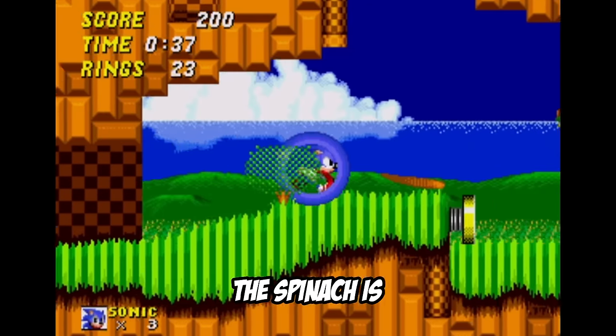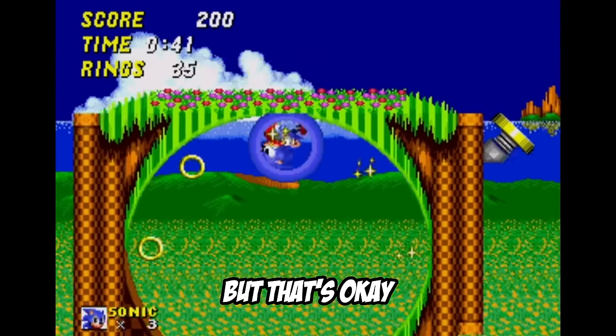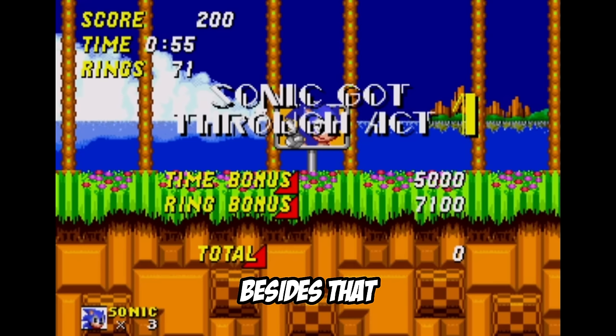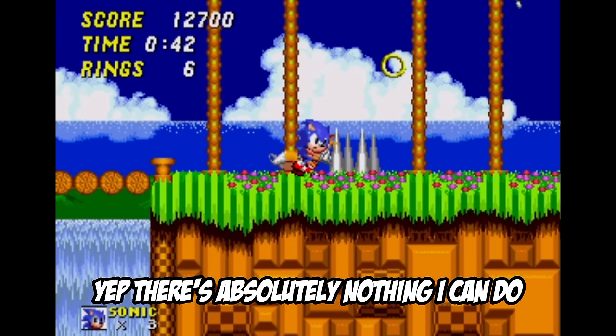Since we can't jump, the spin dash is an incredible tool we can use to our advantage. I did not get that checkpoint, but that's okay. Did we complete it? Oh, we actually got a stage done! Alright, the only thing I'm honestly scared for are boss fights. Besides that, I think we're good! Oh, you have gotta be kidding me. Yep, there's absolutely nothing I can do.